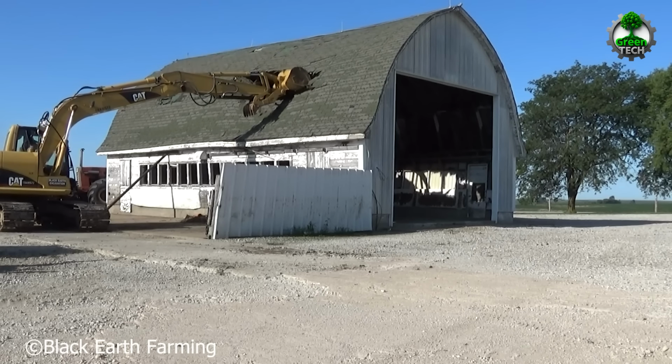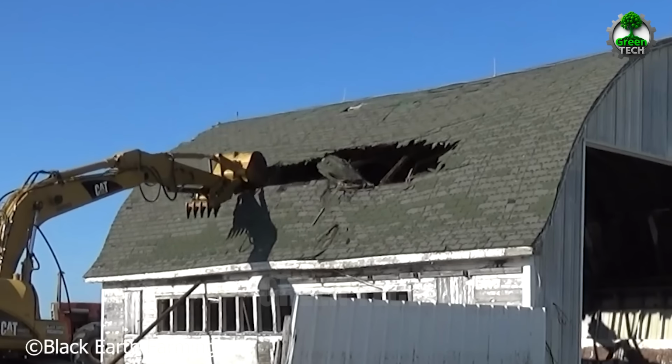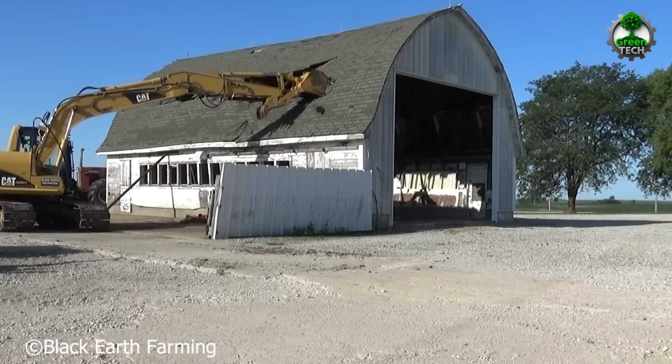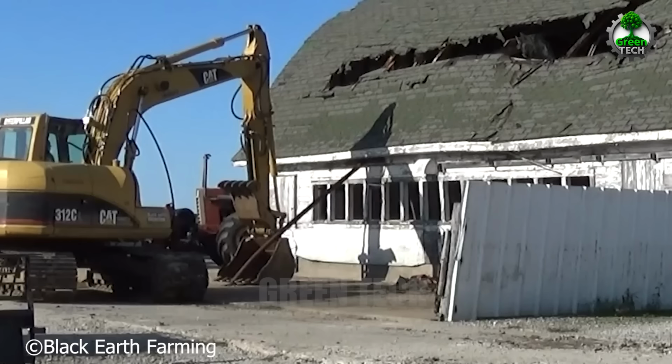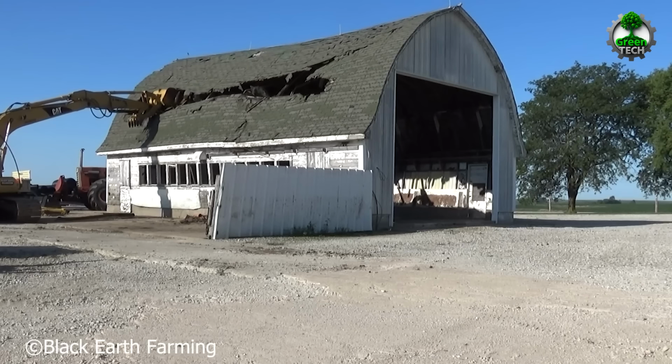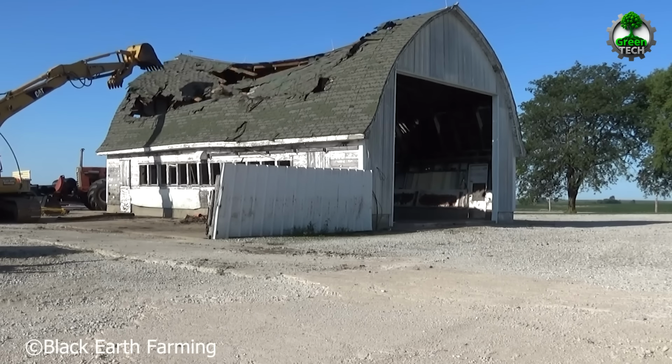A good demolition starts with the right equipment. The excavator made quick work of the collapsing barn, breaking down walls and lifting out the concrete pad. Machines like this turn heavy labor into a clean, simple process. This is what heavy equipment was built for, taking on jobs that no crew could handle alone.